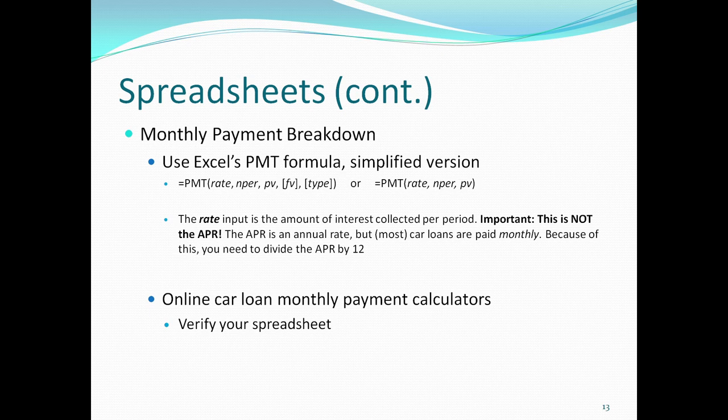Now, how to use the monthly payment breakdown and how to generate one. This is the formula that I use. You can use the PMT formula. The full formula is PMT with rate, NPER, PV, FV, and type, but you don't need to use the last two parameters. So you can just use the rate, the number of payments, and the PV value. NPER is the number of periods the loan will be paid back over, and PV stands for present value, which is just the word for how big the loan is.